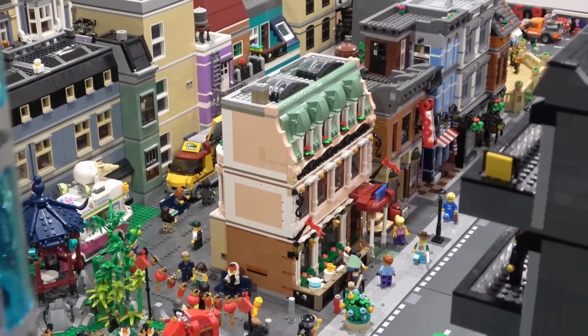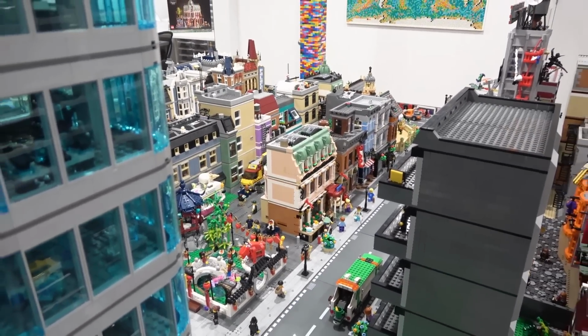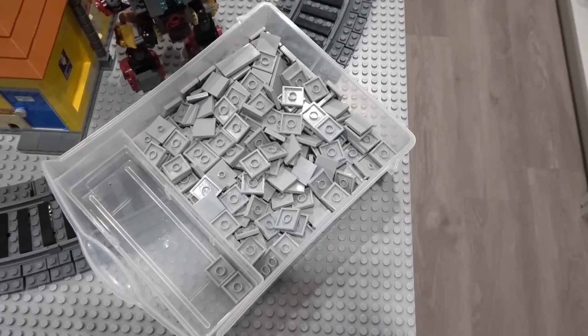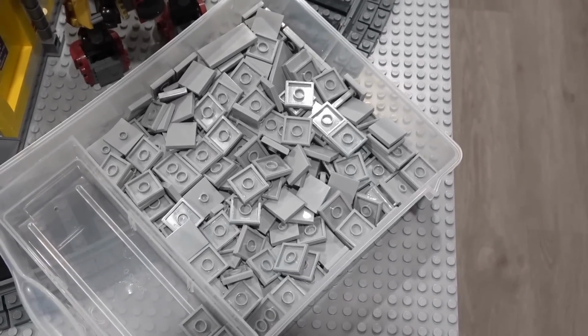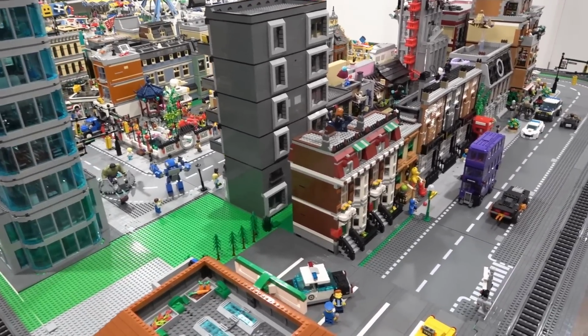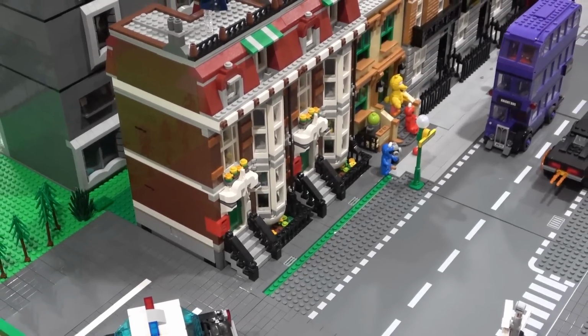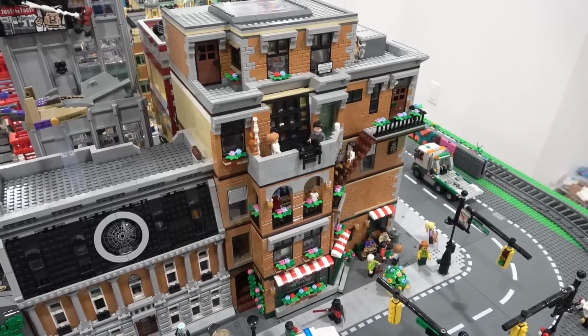Now, this isn't the only thing that we're going to be doing here in the LEGO City today. Recently, we deconstructed some buildings, and with that, we actually added some light gray tiles to our inventory, so that was good. And not too long ago, when we were working on the LEGO City, we ran out of tiles, so we couldn't pave any more sidewalks. But guess what? Now we can finish off this sidewalk right here on Pop Culture Street. So now Pop Culture Street's looking pretty good.